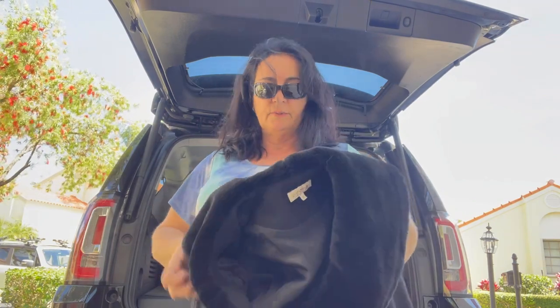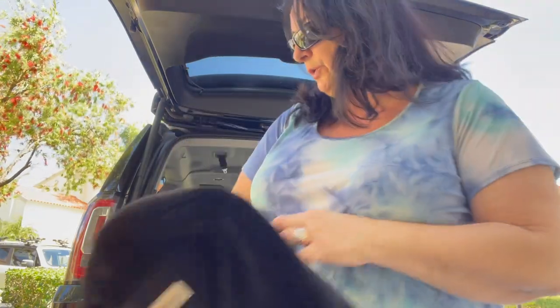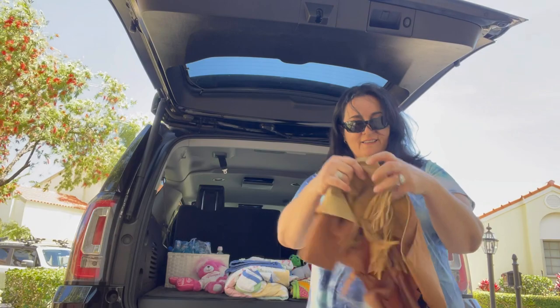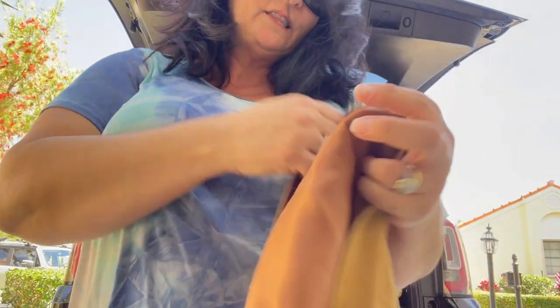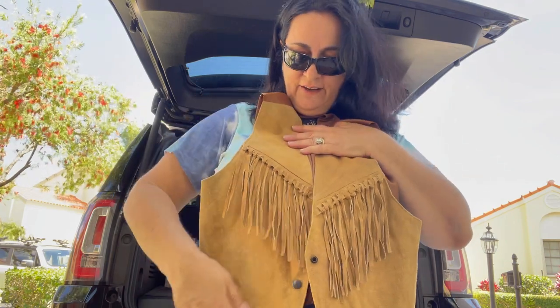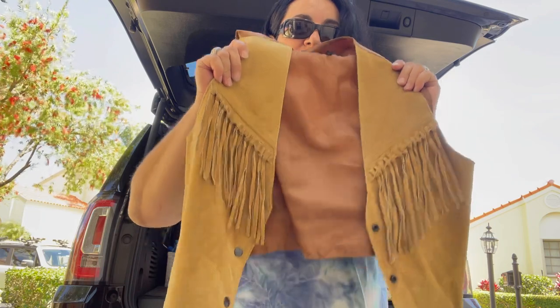And I thought that this was a nice find. It's very New York to me. Looks very New York. This I loved, kind of brought me back to my childhood. There's the name on it. It's a size large, and it's a suede fringed vest. So yeah, I thought this was pretty cool.